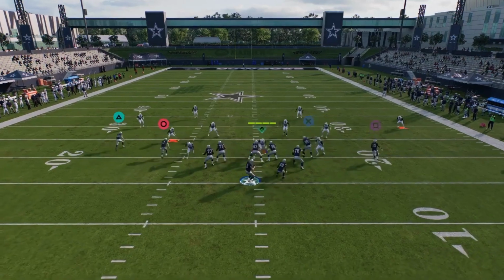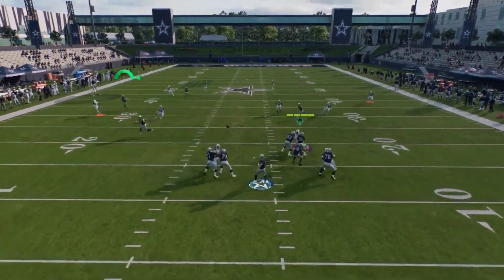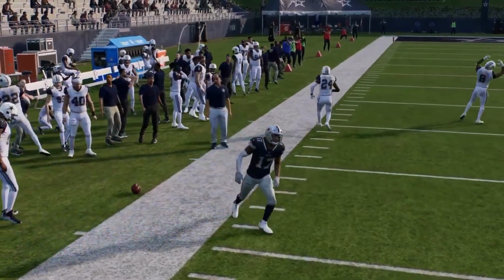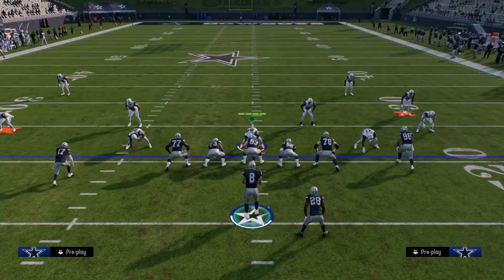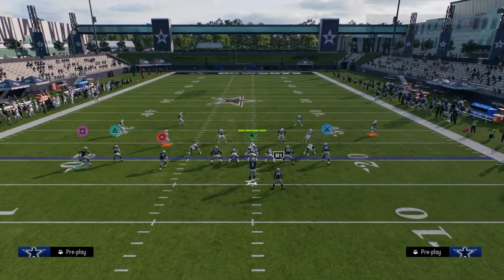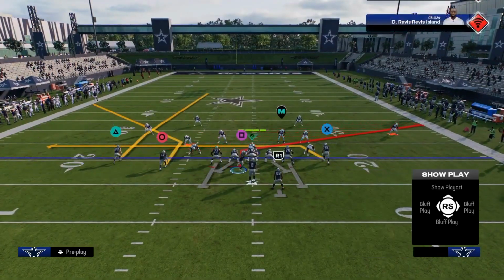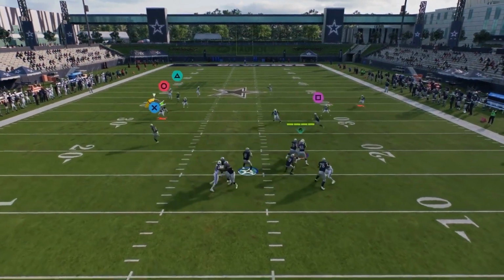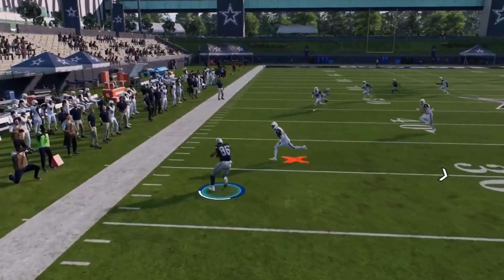You have that little high-low read on the left side, and you're really just looking for this corner route. Most of the time, they're going to switch stick onto the corner route. And when they do, you're just going to take what the defense gives you and check it down to your tight end. And if they switch stick onto the yellow to take that, then you're going to be able to throw your backside slant. So it's just a nice little combo.